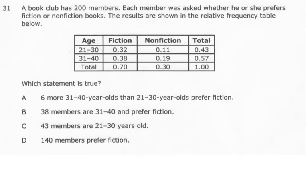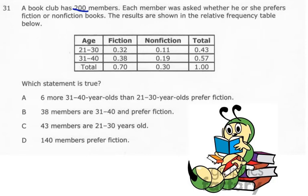Number 31, a book club has 200 members. Each member was asked whether he or she prefers fiction or nonfiction books. The results are shown in the relative frequency table below. And the question asks, which statement is true? Well, it looks like I need to go from my answer choices here and find the validity of each statement.